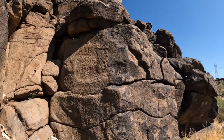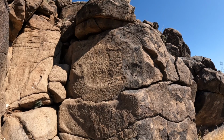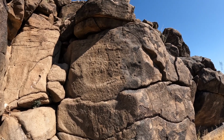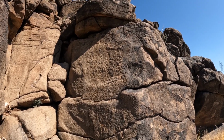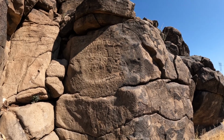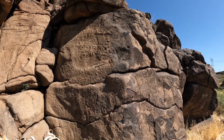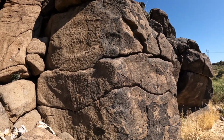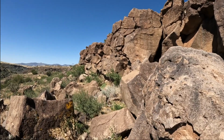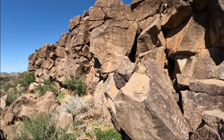That's supernova number 2, and there's actually 3 of those. It's hard to see because of the sun, but look how they pecked that in. That's another supernova right there. There's 3 in this location. A supernova, I believe, was 1054. They were standing on this very spot to get this deer. That's my favorite deer right there.